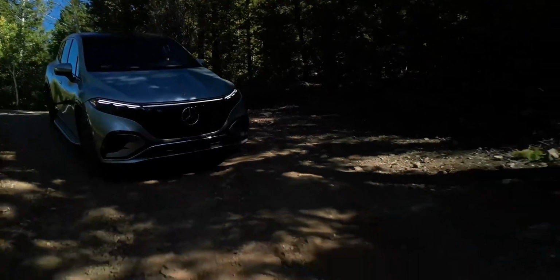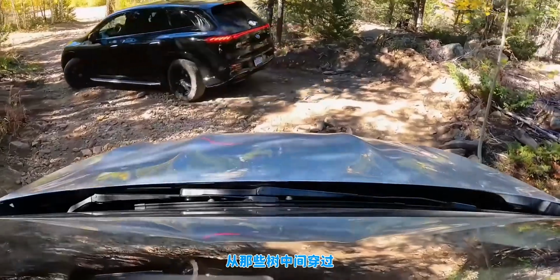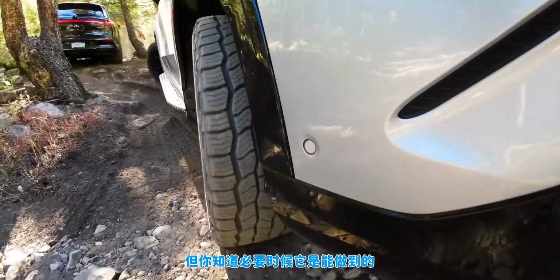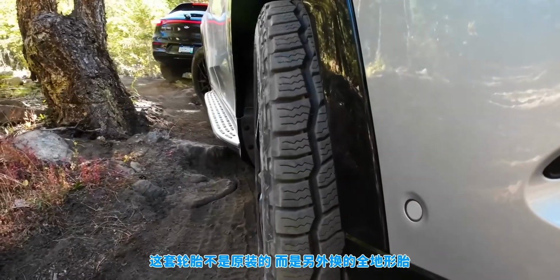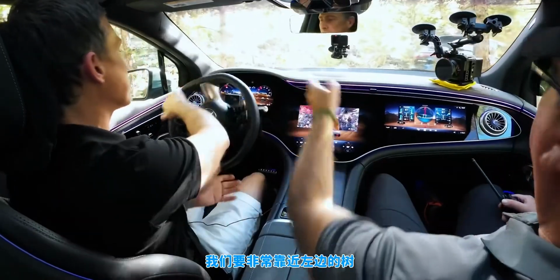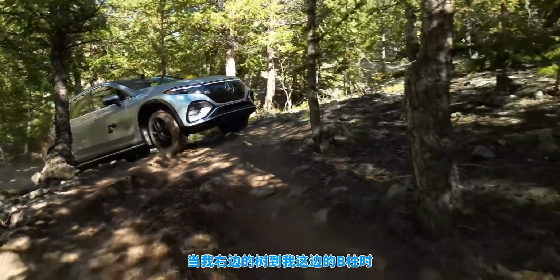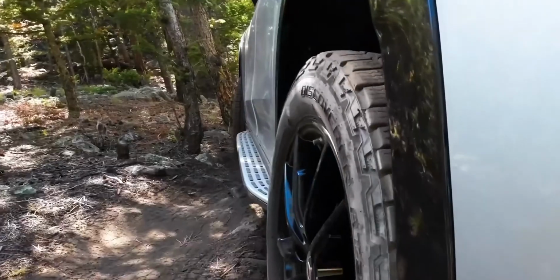Here we take a pretty wide turn to cut in between those trees over there. Literally nobody who buys this car is ever going to do this, but it can do this if that's important to you. It is. I have to point out though that this car is on aftermarket all-terrain tyres, which you don't get from the dealer. We stick pretty close to the left tree, okay, so we probably slip a little bit as we approach that hill. Once you have this tree in my B-pillar, we would cut over in order not to hit the tree in front. Up to the right now, sharp.